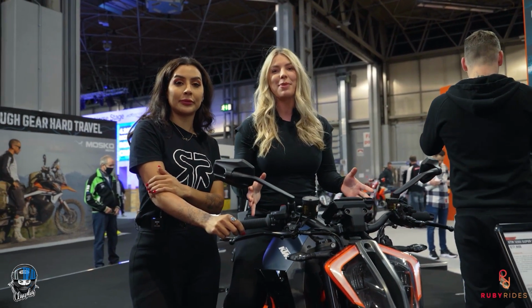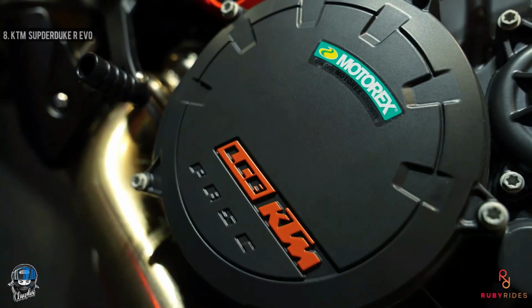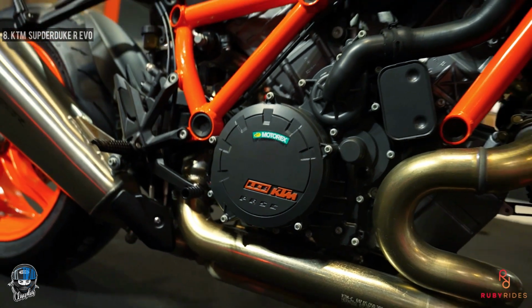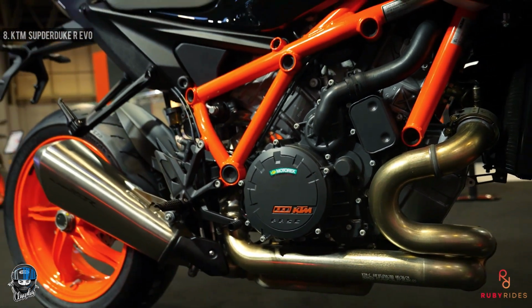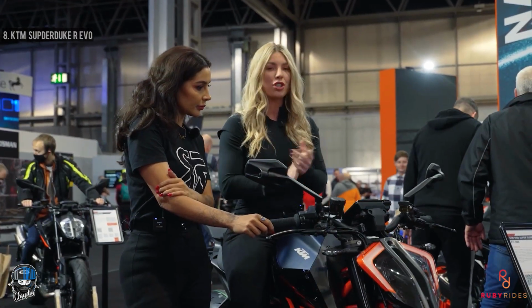Let's check out number 8. Coming in at number 8 is the KTM Super Duke R Evo, and it's a 1290, and what a beast this is. I mean, overall, I think power-wise, I think we're at 180 brake, so for an animal like this, it's a lot for this kind of position riding bike. It's 140 Newton meters of torque.